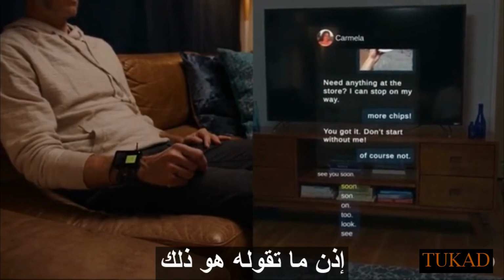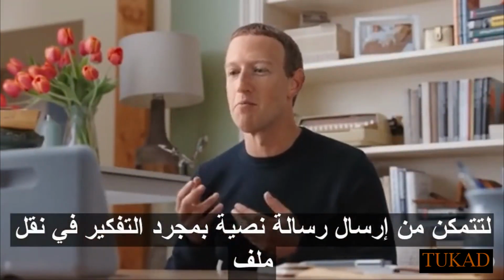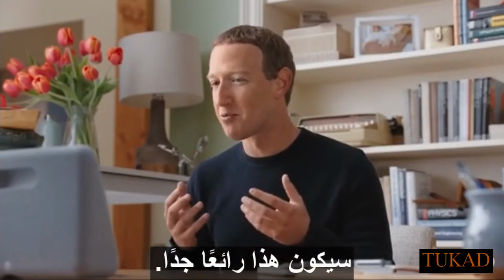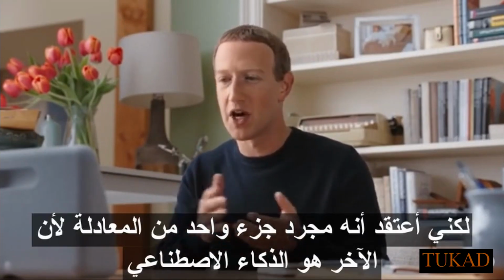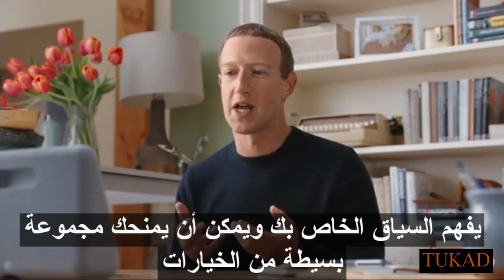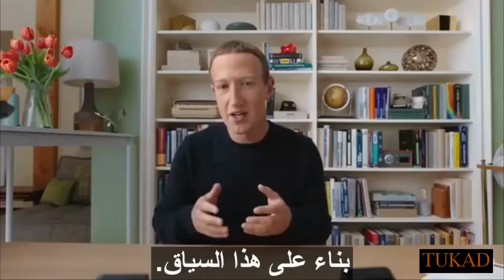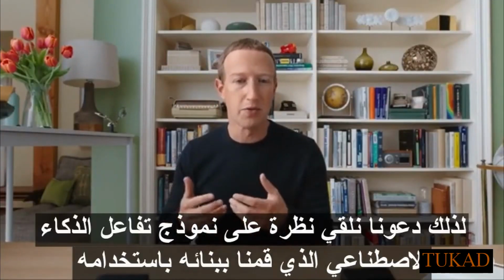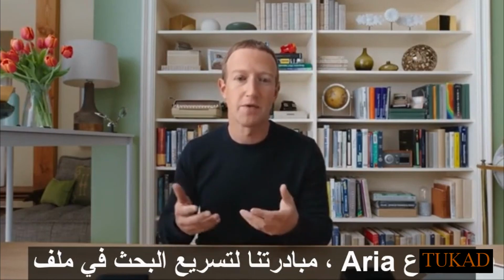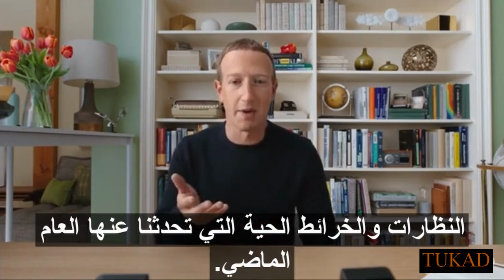So basically what you're saying is that you're going to be able to send a text message just by thinking about moving your fingers. That's going to be pretty amazing. But I guess it's just one part of the equation, because the other is AI that understands your context and can give you a simple set of choices based on that context. So let's take a look at an AI interaction model that we've built using Project Aria, our initiative to accelerate research into AR glasses and live maps that we talked about last year.